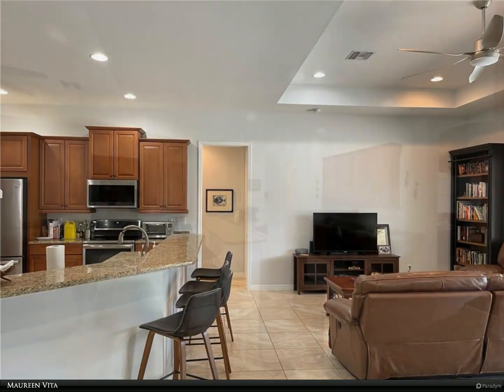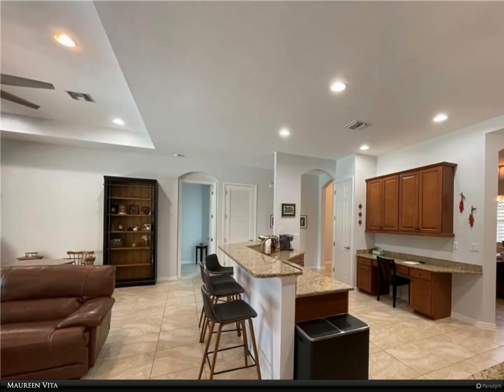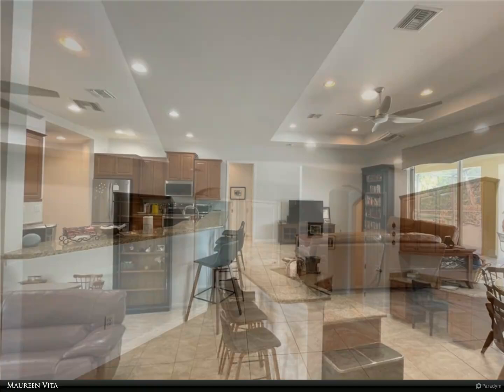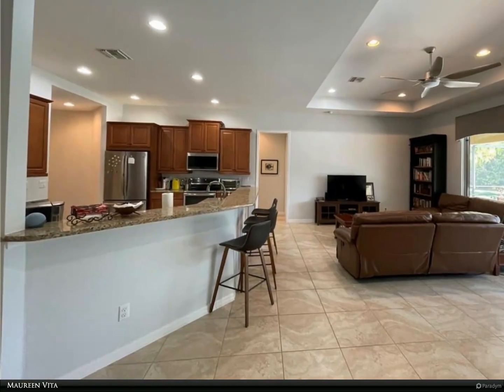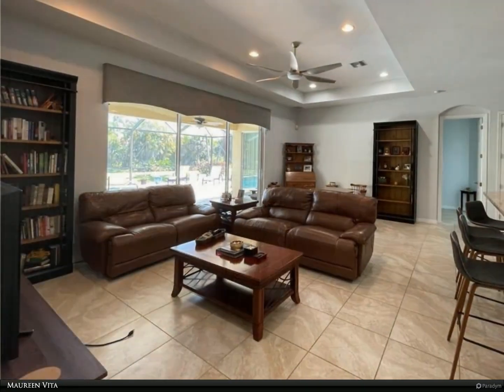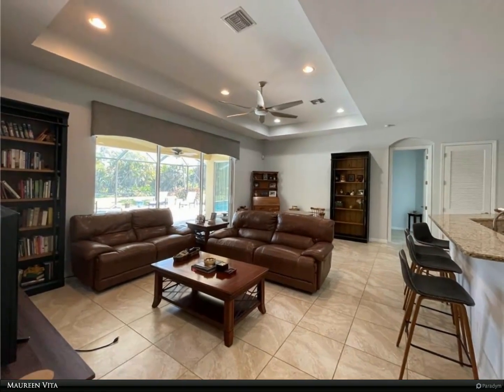This home is located close to Trader Joe's, Whole Foods, Mercato Shopping Center, which offers many choices for indoor and outdoor dining as well as unique shops. You will be just minutes to Wiggins Pass Beach Park and many of the other beautiful beaches Naples has to offer. This home is also available as an annual rental at $5,900 per month.